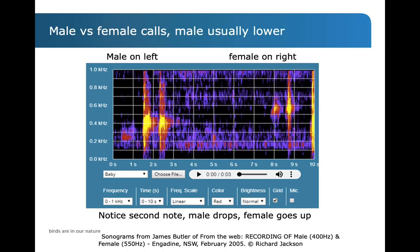Now, in terms of distinguishing between male and female powerful owl calls, while the male call is usually lower, males can call high and females can call low, just to make things difficult for you. But there is one thing that we can listen out for to help us distinguish between the two sexes. So when the males call, the second note of the call will either drop or stay the same pitch, and in females, the second note goes up.